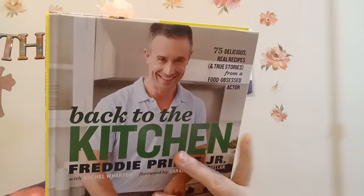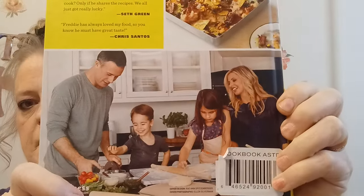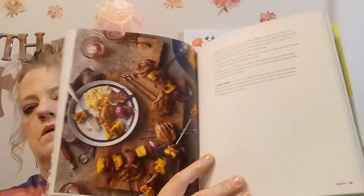This book, normally, I don't think I can get it undone without, let's see, it's gonna rip it, but anyways, pretty sure they don't have it in here, but yeah. It's a nice book. This is a picture of their family on the back. It's got a lot of good recipes in here. It's got stuff for picky eaters, things like that. You know, yeah. All right.